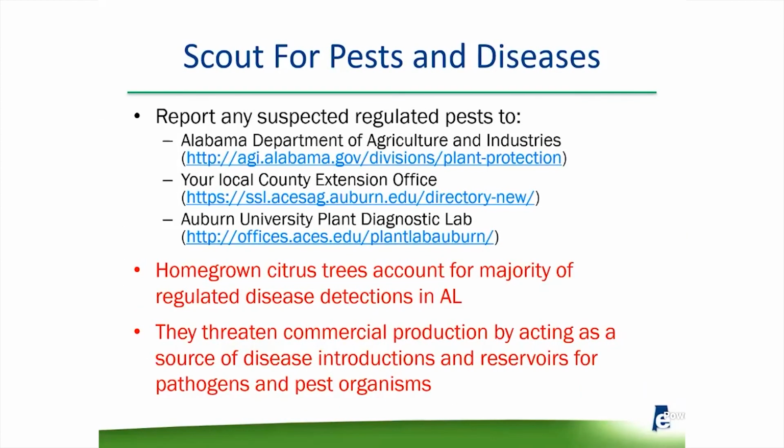So what we need people to do right now is to be looking for these symptoms and to report it if they find it. They can either report it to the Department of Ag and Industries, to their local county extension office, who will probably contact me, or you can just report it directly to me. The majority of all of the federally regulated diseases that have been found in Alabama have come from homegrown citrus trees. And this ends up threatening the commercial production because it acts as a source of disease introduction and as a reservoir for these pests.